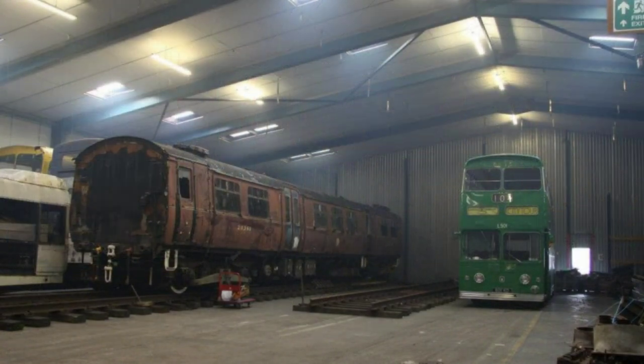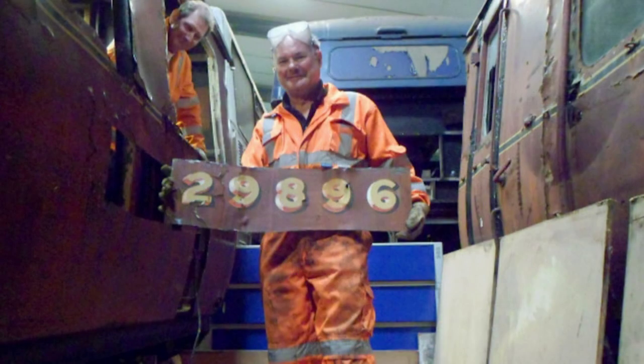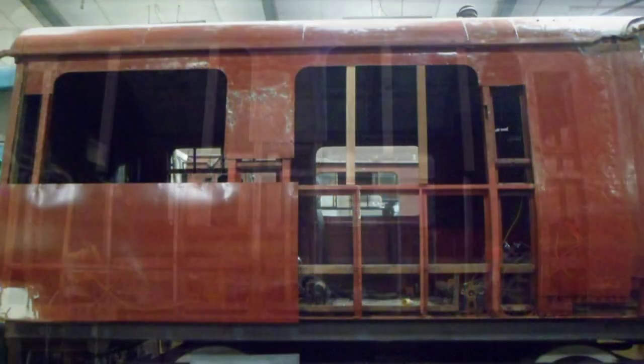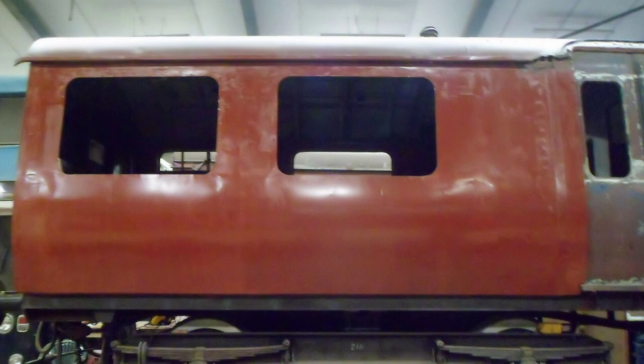The next day, the scene was repeated for the driving trailer. With both coaches now in their new home, the work to restore the 502 began in earnest. The first sections of corroded steel were cut out, and the rebuilding was now well underway. The small team bringing the 502 slowly back to life.